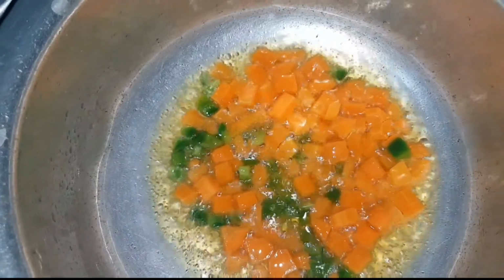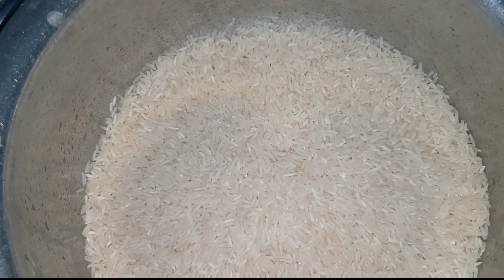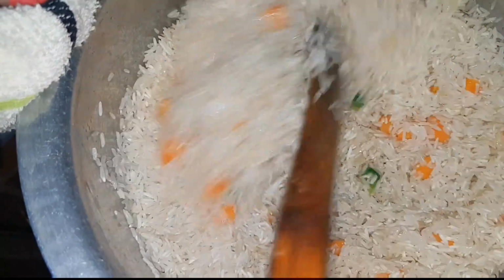At that point, I'm going to add in my rice. Look at this, guys. Look at the color.